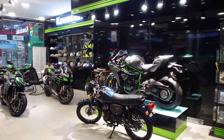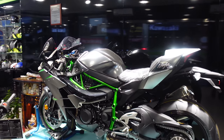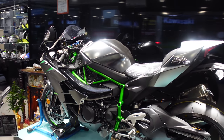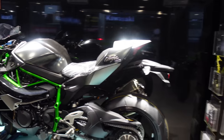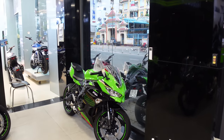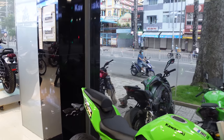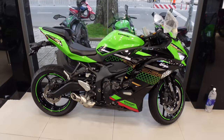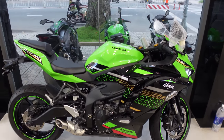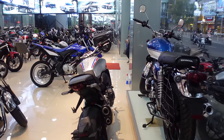So of course they've got the great Ninja H2. I think it's 1,500,000,000 if I remember right. Or it was 1,200,000,000. I can't remember off the top of my head, but of course that would be super cool to have. But even if I was rich, I wouldn't waste that much overage fee. I think the 25R is pretty much priced right. I think they're about $8,000 everywhere. This would be a very, very cool bike to have. Really, really like it. This and the 500R CBR would be the two bikes I would choose from for upgrading for Saigon riding, if I had money. I'm still fat and broke.